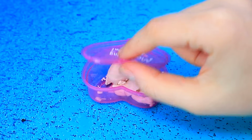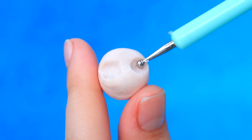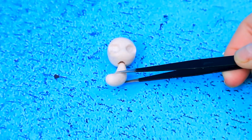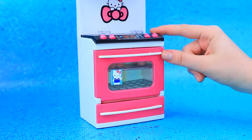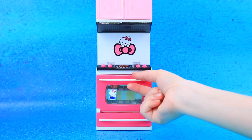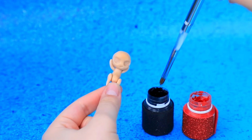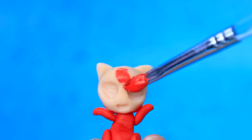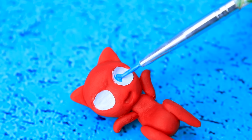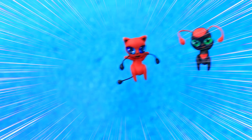What shall we choose? Clay. Make a ball. Deepening. Let's take our figurine. To the oven. Done. Paint one figure in black. The other one in red. Blue eyes. Gel for volume. Wire tendrils. Great, Kwame!